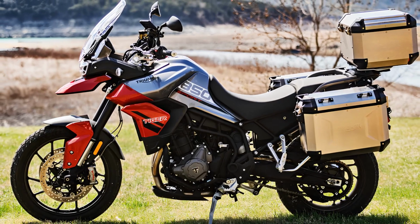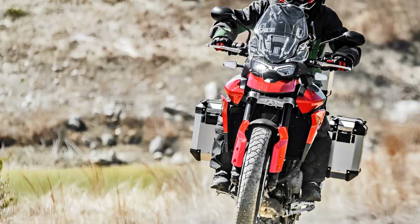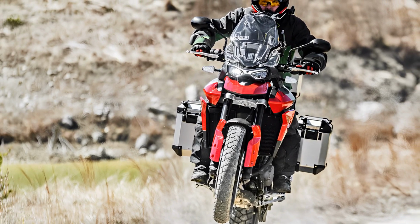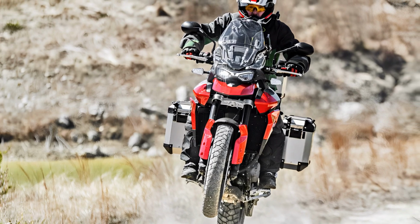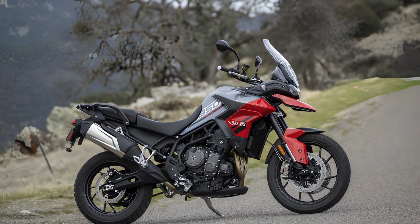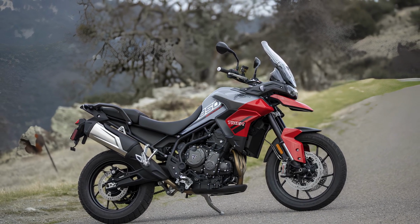Comfort is a key highlight of the Tiger 850 Sport. Its upright riding position, adjustable windscreen, and plush, ergonomically designed seat make long rides far less tiring. The suspension system is carefully tuned to provide a balance between stability and shock absorption, ensuring a smooth ride over different terrains.